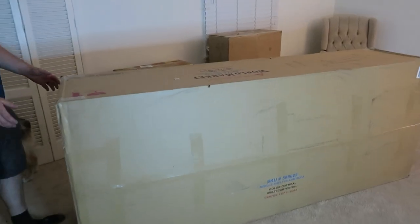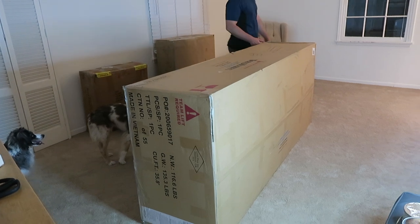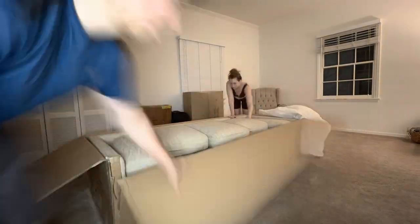It is super late at night, but we are determined to get our new couch all set up. So we're gonna do a little time lapse, and then we really should go to bed.